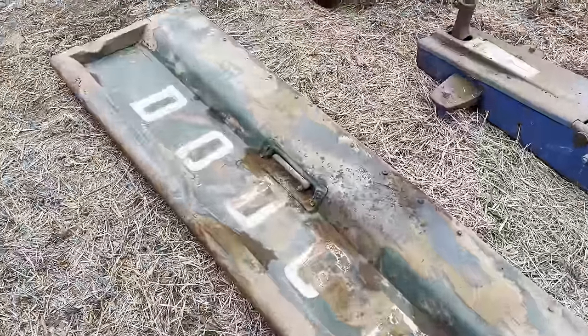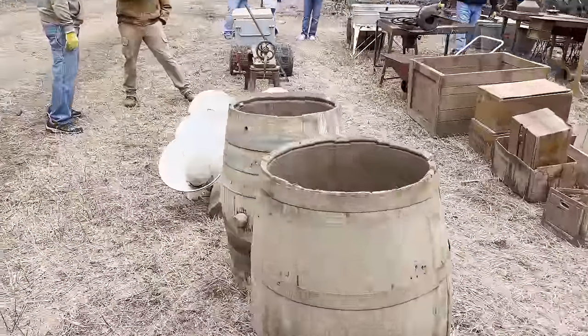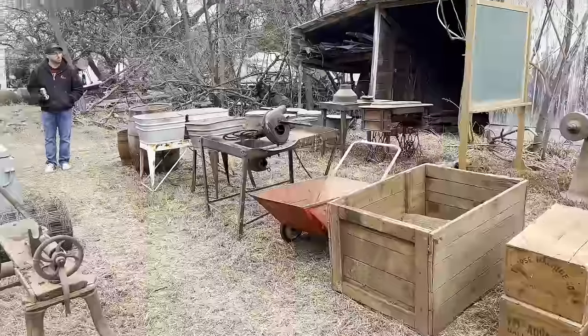I like this Dodge tailgate. You guys know me and my Dodges. There's a bunch of stuff over here, I think. Yeah, these lights are pretty neat. Some old wash tubs.